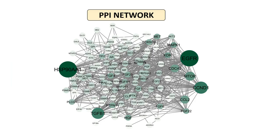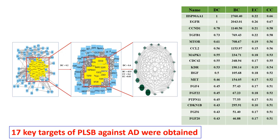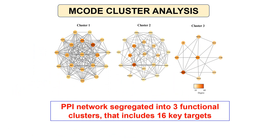The common targets were subjected to protein-protein interaction analysis using the STRING database, and the PPI network was further analyzed using Cytoscape software. And 17 key targets of Plantainoside B were identified using the CytoNCA and CentiScaPe plugins of the Cytoscape software based on the topological measurements such as degree centrality, betweenness centrality and eigenvector centrality of the network. The functional clusters of the targets were identified by the MCODE plugin of the Cytoscape software. And our PPI network was segregated into three functional clusters that include 16 key targets. That may indicate that our key targets play an essential role in different molecular functions against AD.